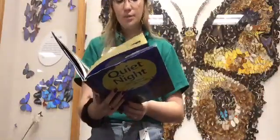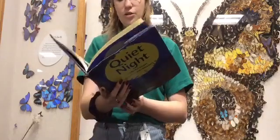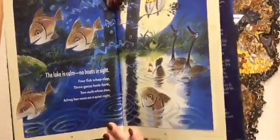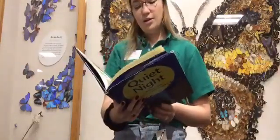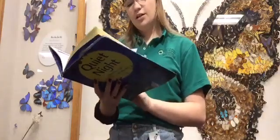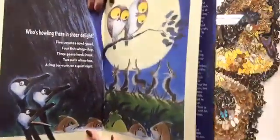The lake is calm, no boats in sight. Four fish whap slap, three geese honk honk, two owls hoo hoo, a frog barums on a quiet night. Who's howling there in sheer delight? Five coyotes growl, yowl, four fish whap slap, three geese honk honk, two owls hoo hoo, and a frog barums on a quiet night.